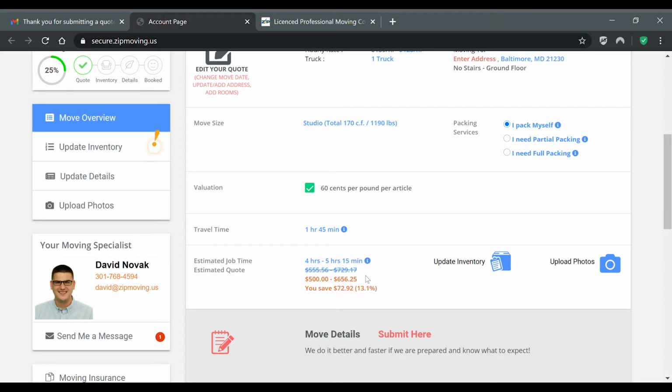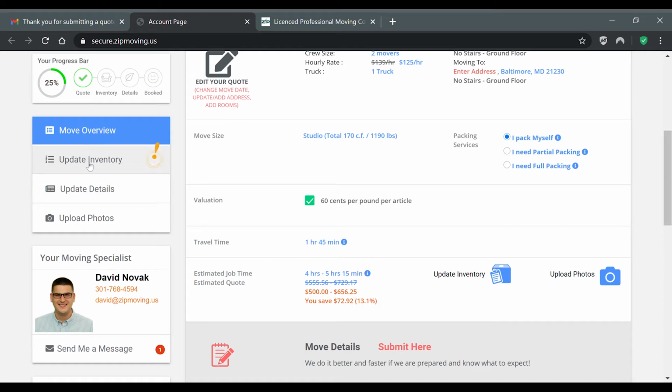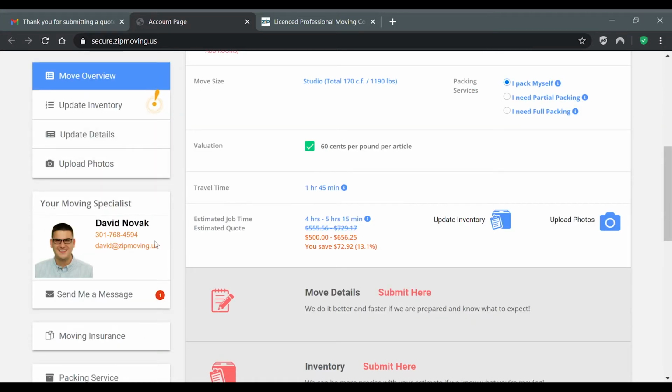Okay, this is just an estimated price of how much your move will cost, but after adding the inventory and uploading your details, you will have a more accurate price of your move. So here on the left hand side, we will update the inventory and our move details. If there are any photos of your items, of the furniture you would like to upload, feel free. And this is our moving consultant, David Novak. That's our assigned moving consultant. We can contact him anytime. You can send him an email message, give him a call.